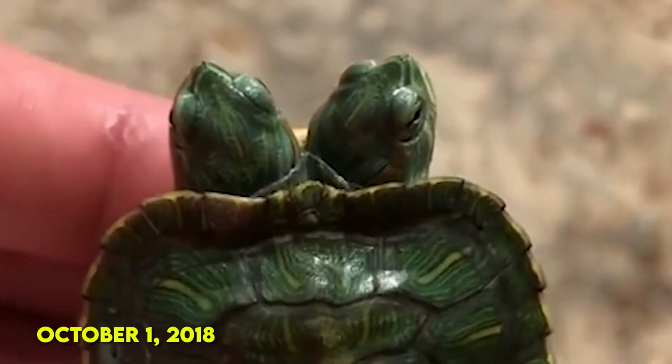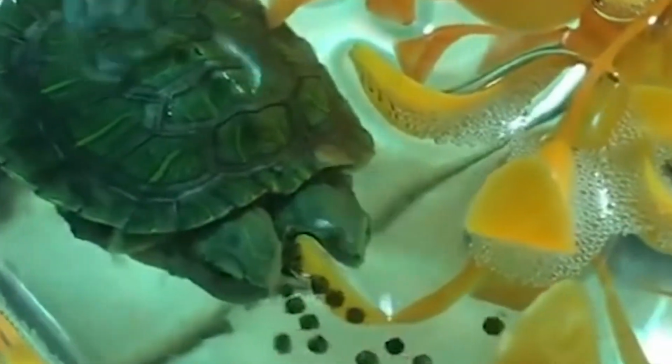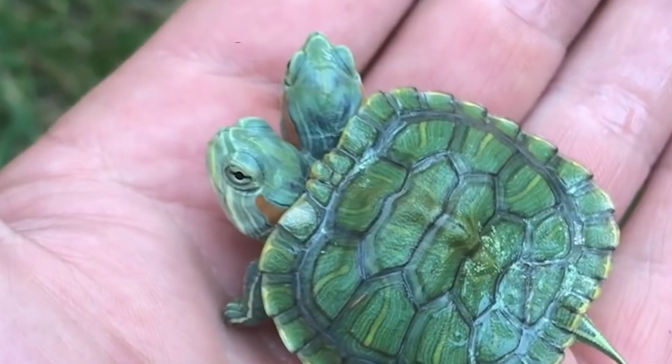As of October 1st, 2018, it appeared healthy, but experts believe it may not live as long as most tortoises, which typically live up to 30 years.